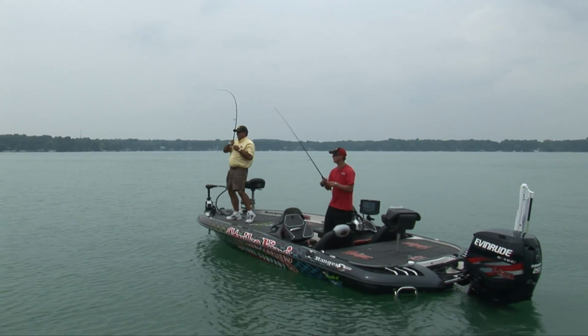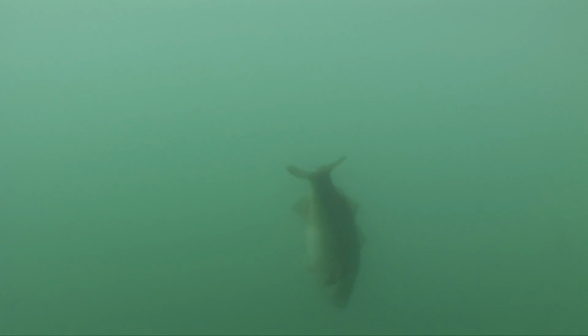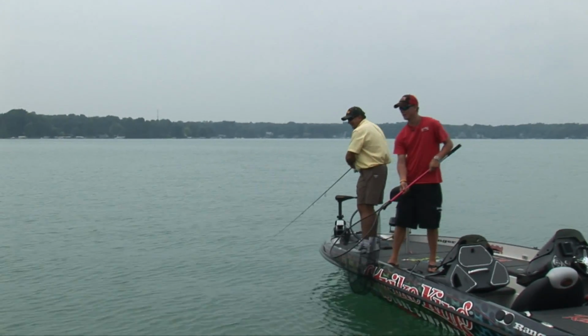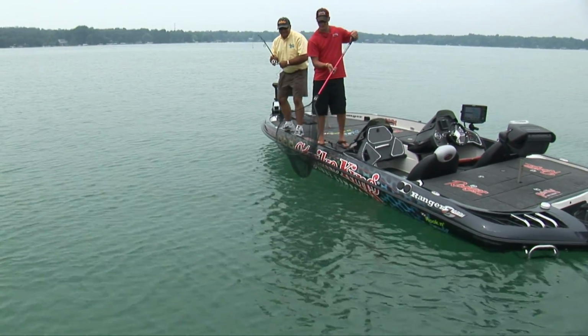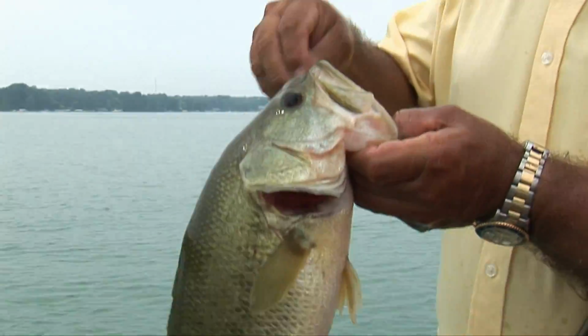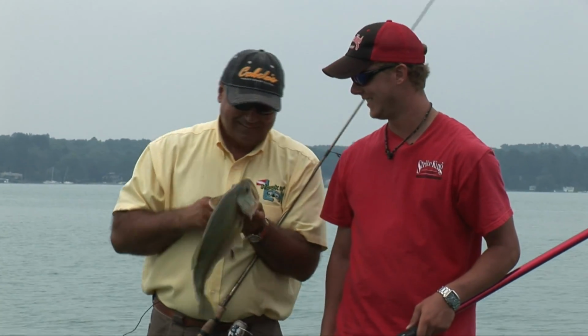Good fish. Good one? He's getting a little better, but he's feeling good now. Yeah, he's a good one. Yep, there you go. That's a good one. There you go. He was coming at me. Yes, sir. There we go. Yes, sir. Whoa. Feisty little thing. Another solid one. Look at how fat that one is. Think he's eating a little bit? He's eating the finesse worms. Yeah, oh yeah. That's a good one. There you go. Heck yeah, thank you.